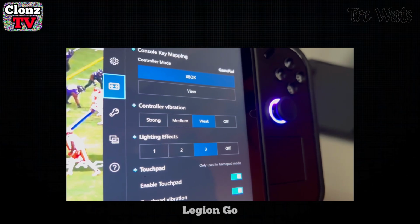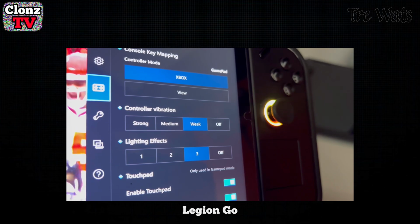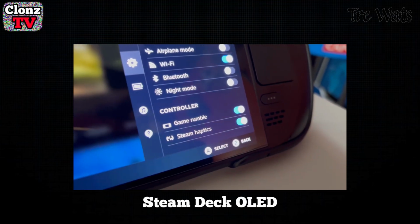Oh, one more thing. The game rumble and the haptic, maybe it's the game rumble. It's weak. I wish it was a little better, like the Lenovo Legion Go. There's settings where you can have it weak, medium, strong. It doesn't give you options, just on and off on the haptic and the game rumble. But it is what it is on that. We ain't gonna make a big deal out of that.